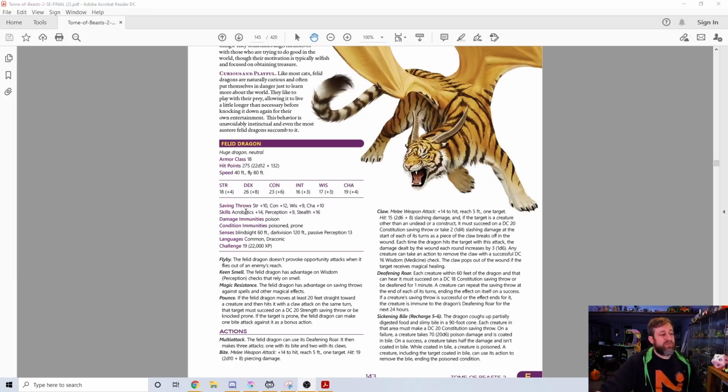Multi-attack, it can use its deafening roar and then make 3 attacks, 1 bite, 2 claws. Bite does 2d8 or 2d10 plus 8. The claws do 2d6 plus 8. But if it's not an undead or construct, it must make a Con save or take a d4 slashing damage at the start of each of its turns as a piece of the claw breaks off in the wound. Each time the dragon hits the target with the attack, damage dealt by the wound increases by a d6. So it starts off as a d4, and then it increases by a d6 each time. Any creature can take an action to remove the claw with a DC 16 medicine check. It pops out of the wound if they receive magical healing.